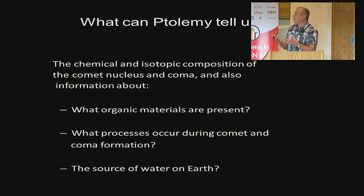And one of the other things we do is we look at the isotopes of the gases that we're looking at, and that can give us an understanding on the processes that were going on when the comet formed and where the comet was in the solar system. So again, that fits into the whole solar system formation models.